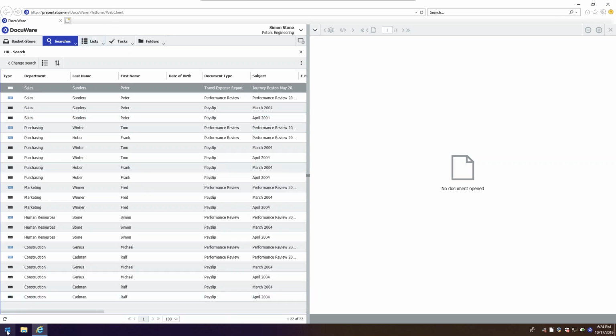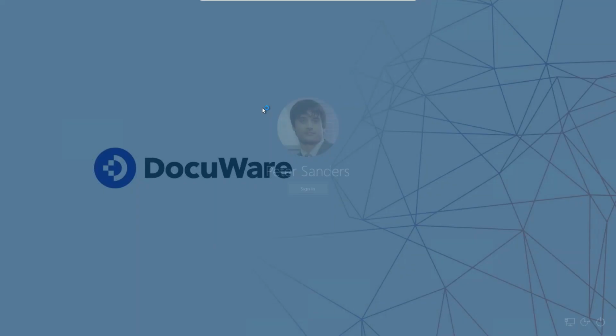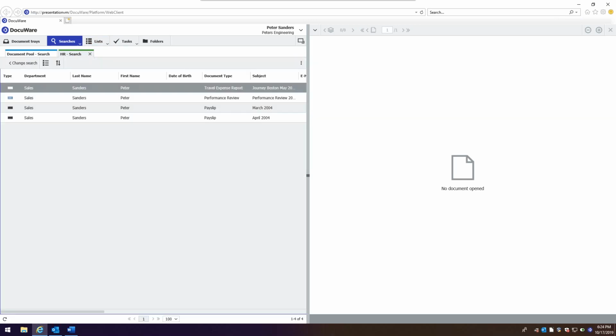Now, if I go over to a specific employee, let's go over to Peter Sanders. And I'll do the exact same search as Peter Sanders. And you'll see that we can control what an individual user can see. So now if I go into DocuWare and do the exact same search in my HR cabinet, I only see my own records. So we can control what a user can see.